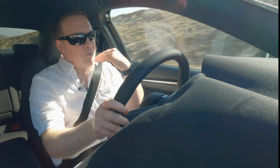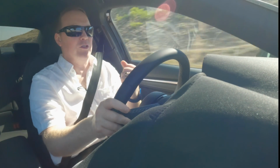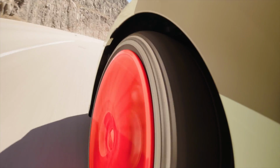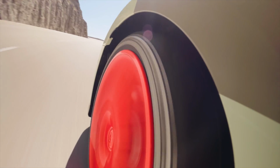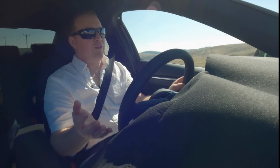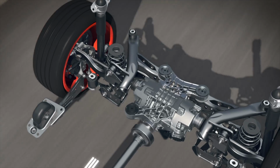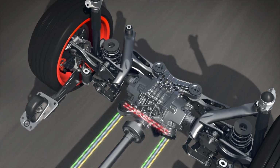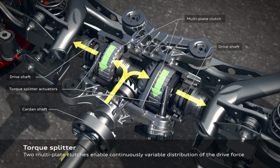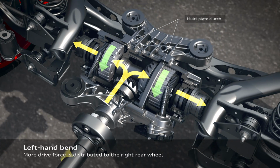As before, the maximum split is 50-50 front to rear, so you can't have 100% rear-wheel drive in this car, for example. But the big new trick that the S3 now gets is that it has the torque splitter from the RS3 on the back. What that means is that, depending on your driving setting and how you're driving, it can split the torque 50-50, 0 to 100, whatever distribution it deems is necessary across the rear axle. So theoretically, one wheel could have 100% of the torque that's going to the back.